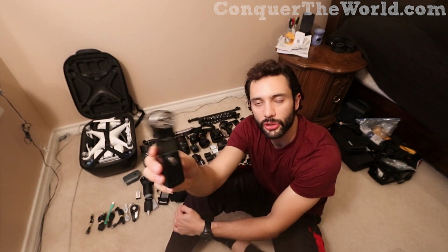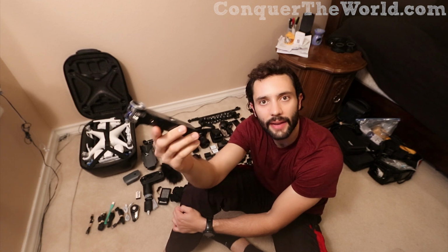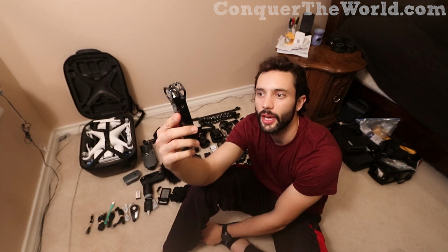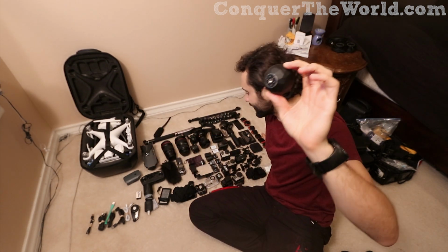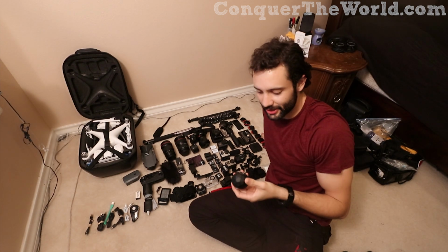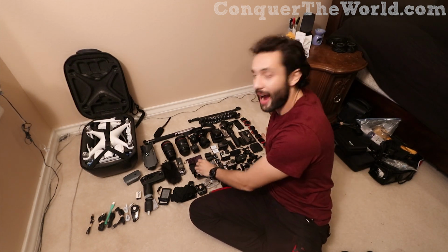This is the voice recorder, so if I ever do any voiceovers and everything, I have a lav mic that I use, just in case I need something from somebody else. I can then sync it in post-production. This is my 360 camera. I have yet to use it. I cannot give you any good recommendations about it because I've never used it. So we'll figure how good that is later on.